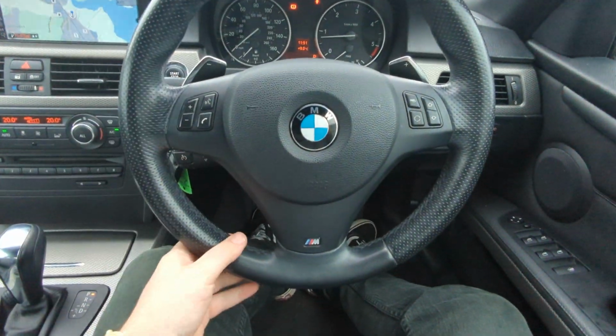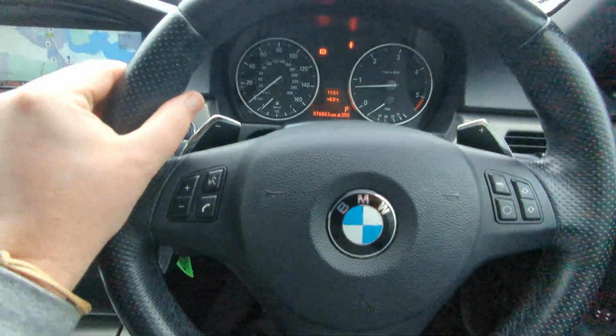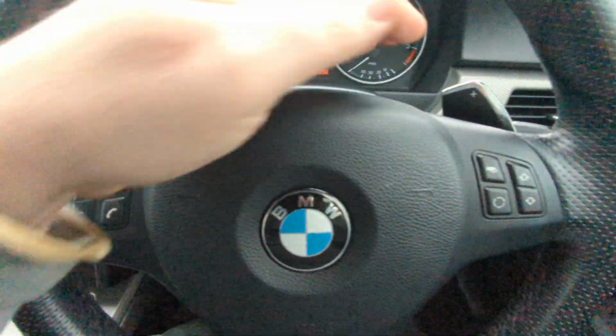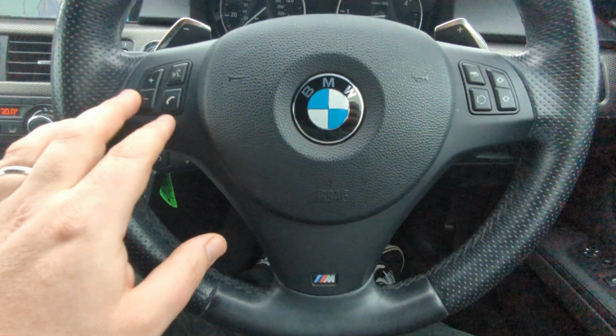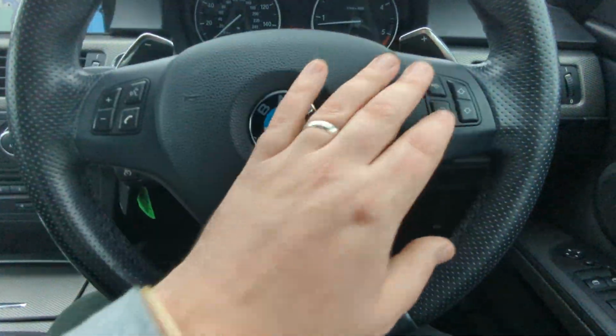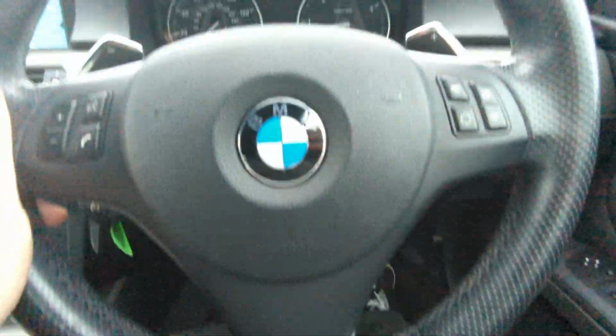Nice leather trimmed M Sport multifunction steering wheel with the, probably a proper name for these, raised areas here. Flappy paddles for the auto gearbox. Phone and audio controls split across both sides. And your little M Sport badge there as well.